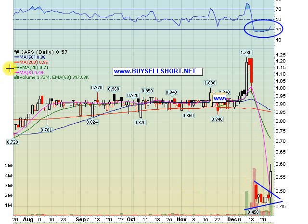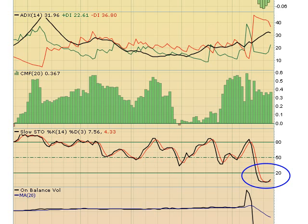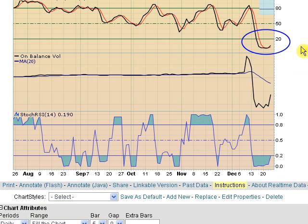Target here is a move to the 20-day exponential at 71 cents. Any dips around the 50-cent area, I would be looking to jump into this one even more. This is a stock that we can swing, at least in the near term, because eventually it's going to get a very fat bounce, fatter than what we saw on Friday. RSI coming up through 30. Stochastics and on-balance volume still have lots of upside here.